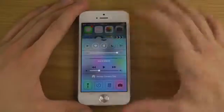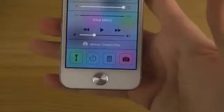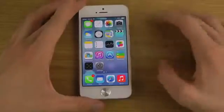Also, when you go into the control center now, you scroll up like that, you can see that you have a new icon down here at the bottom for the clock. So a tiny little update there in the control center.